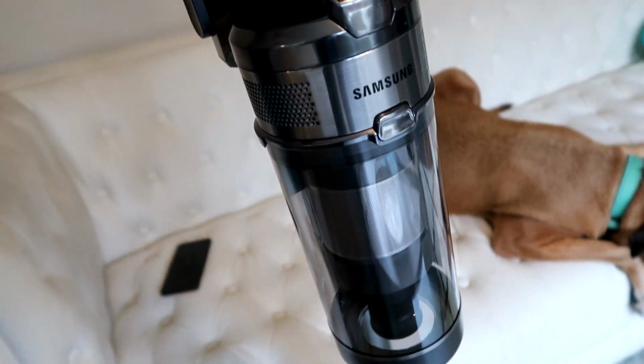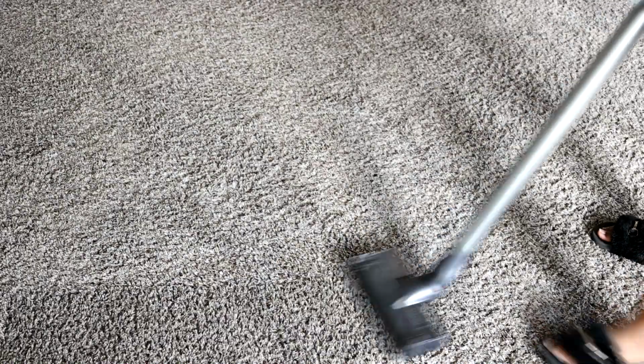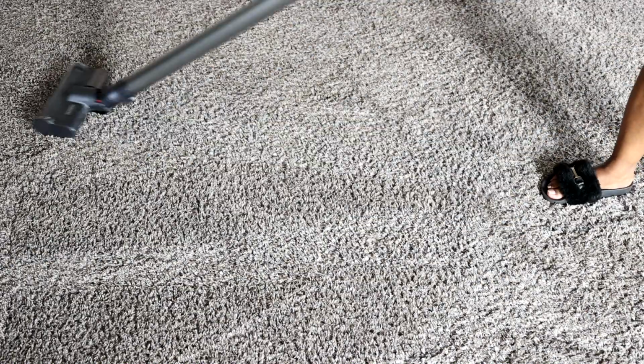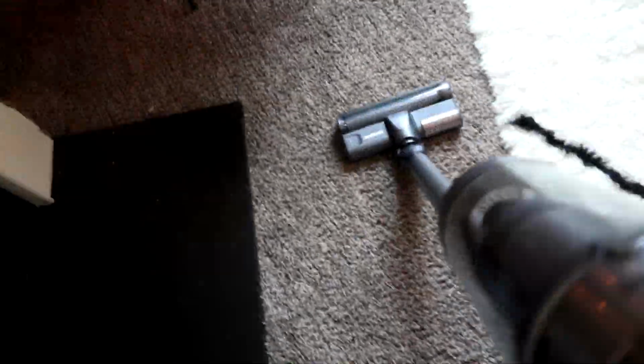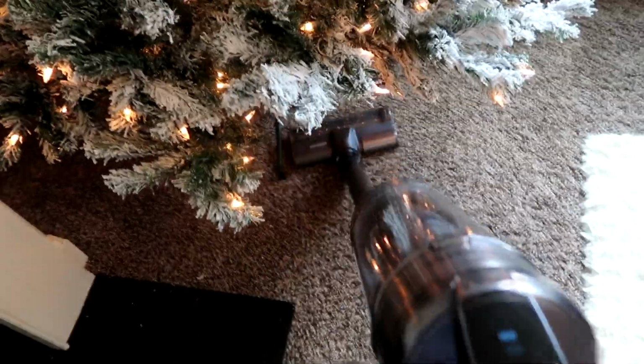Now this next item is the Samsung vacuum. This vacuum is a cordless vacuum, and I have a lot of vacuums, but let me say this one right here has the best suction power of all of my vacuums. So when I tell you it will give you a deep vacuum really quickly, it is the go-to when I need to do some heavy lifting.